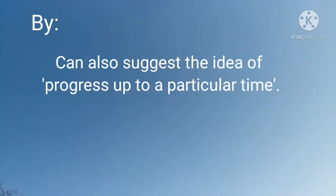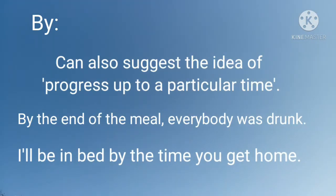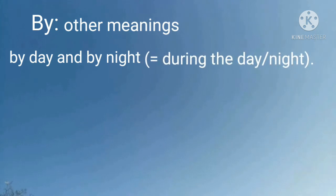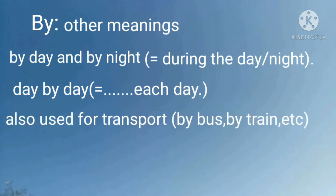By can also suggest the idea of progress up to a particular time. By the end of the meal, everybody was drunk. I'll be in bed by the time you get home. By other meanings, day by day and by night, meaning during the day or night. Day by day is equal to each day. Also used for transport, by bus, by train, etc.